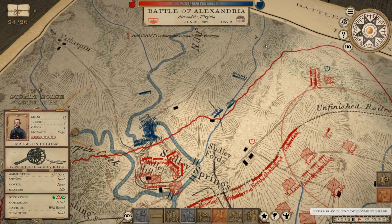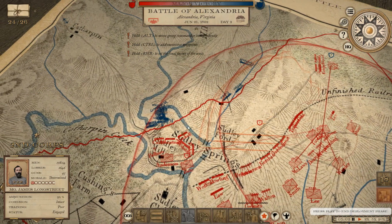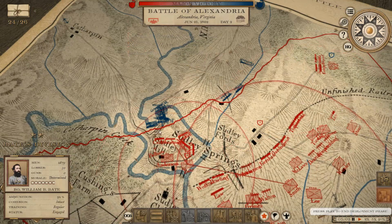Alright, so we're ready for day 2 here. We've got our guys set up. Just going to move Longstreet. So I've put Anderson and Bate, both of them fairly unscathed from the previous day's fighting, onto this Sudley Mill area to hold this point, because they seem to be bunched up here. I mean, they're going to redeploy, ready for the next phase of the fight. I don't know where they're going to go.